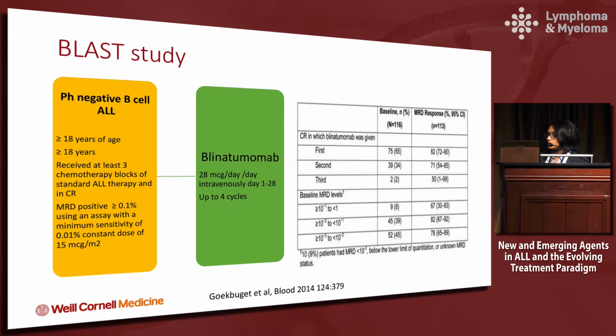And if you look at all the subcategories of first, second, or third CR and look at the MRD response, it was 82%, 71%, and 50%, which was very impressive. This was true for all levels of MRD detection, and the drug is approved for an MRD positive CR as a bridge to transplant, or if they're not transplantable, to just continue with the cycle. Most patients achieved an MRD negative CR with 1 cycle, but some patients did take up to 2 cycles to have an MRD negative state.